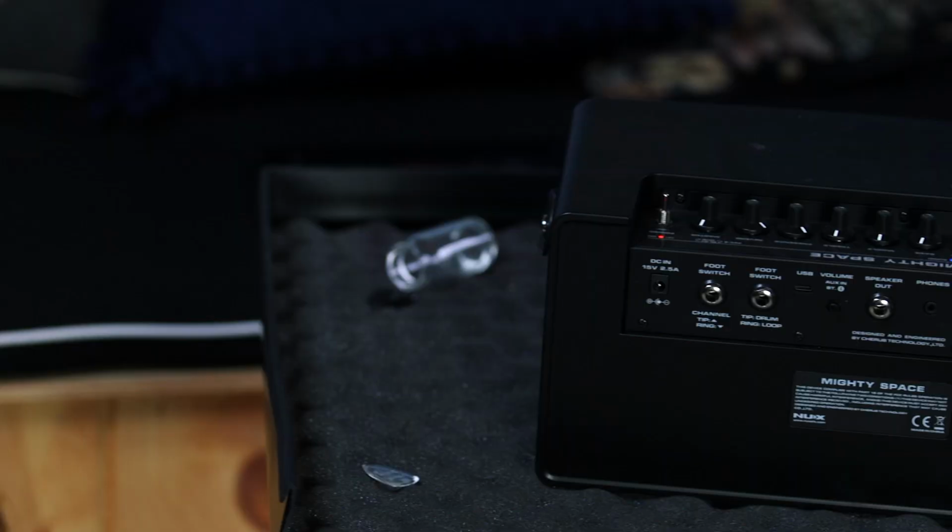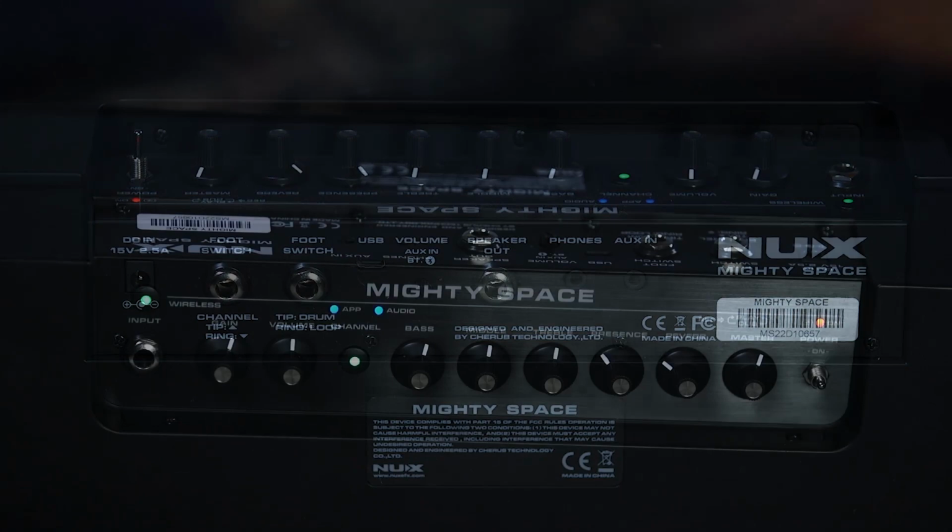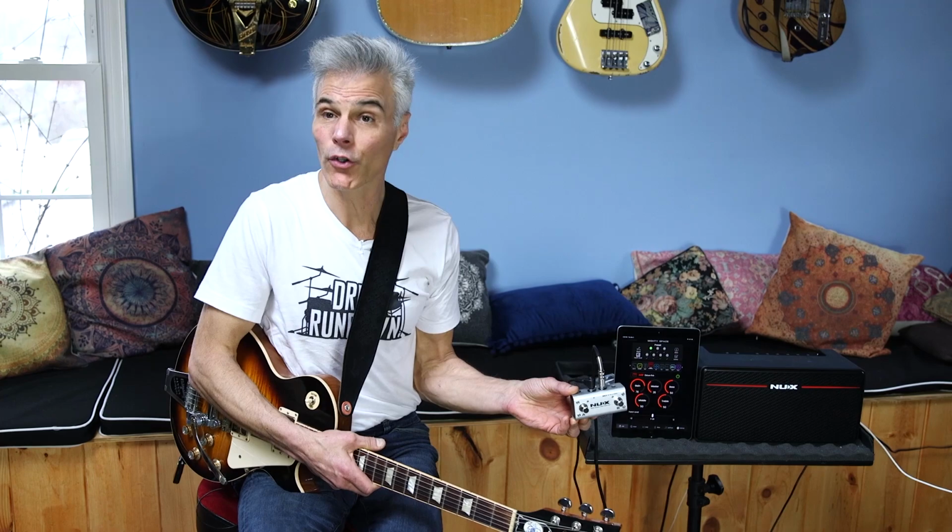And if that's not enough, take it to a gig, you can run the speaker out into a 412 cabinet, and it is loud enough where you could drown out a drummer. This is a total gigging unit, and it comes in under $500. The drums can be operated with this pedal, which also acts as a tap tempo and can change between your presets. So they've really thought of everything.